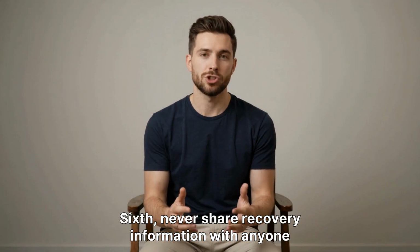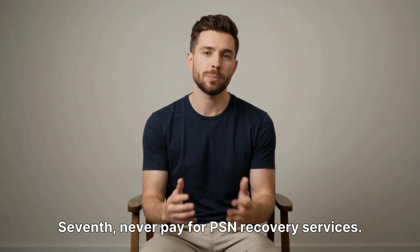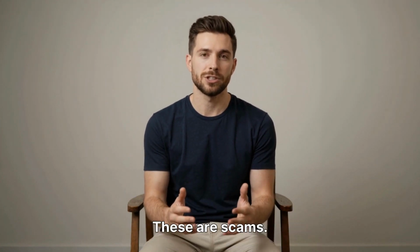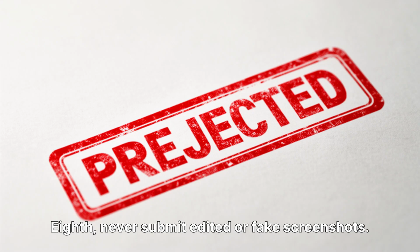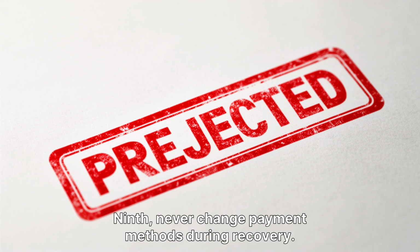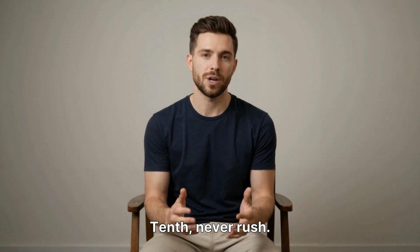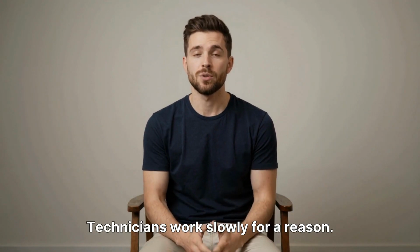Sixth, never share recovery information with anyone claiming to help privately. There are no third-party recovery agents. Seventh, never pay for PSN recovery services. These are scams. Eighth, never submit edited or fake screenshots. Sony systems detect manipulation. Ninth, never change payment methods during recovery. This breaks transaction history consistency. 10th, never rush. Technicians work slowly for a reason.